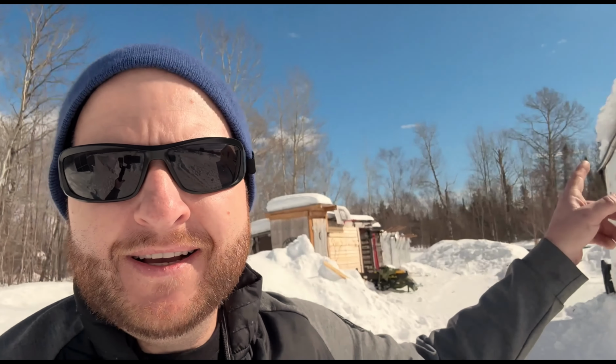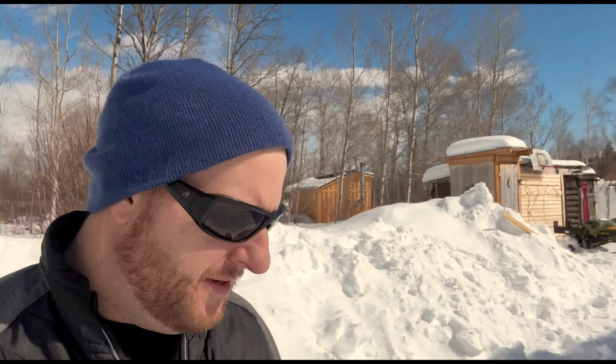We all got to be careful coming around this way. So you can see it all just coming down. It's already kind of fallen. So kind of scary when you got kids playing around and then giant ice falling off the roof.